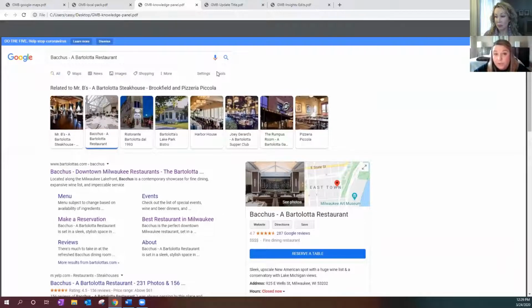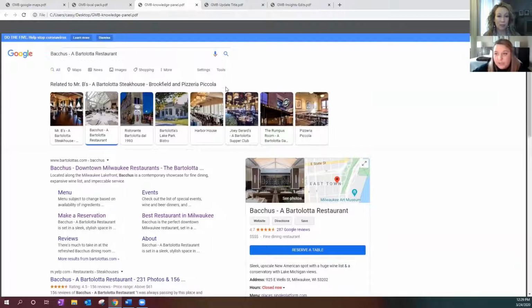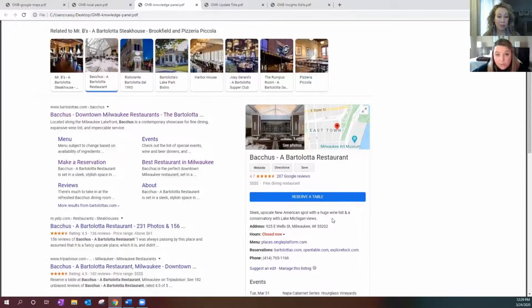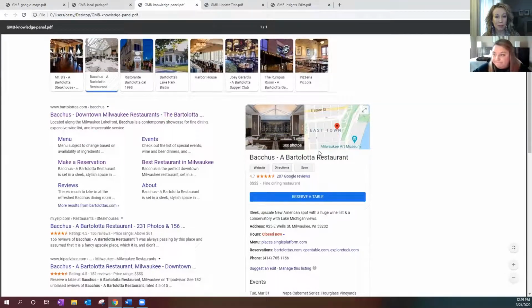And then the third example is kind of what Christina was just talking about. So it's not just for local SEO anymore, it's for every business. So here is a branded search result for Bacchus, a Bartolotta restaurant. On this right-hand side is what we call the knowledge panel. It's where Google really summarizes everything they know about the business. And the majority of this information is actually pulled from the Google My Business listing.